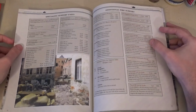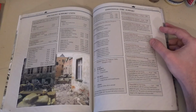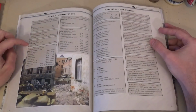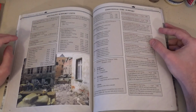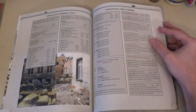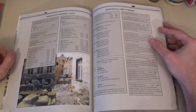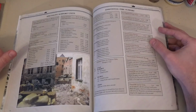For special support units, a lot of fun stuff in here when I was looking through. So you can take the PaK 43 if you want to, which is kind of cool being able to bust that out. You got options for Brummbars, captured T-34s that you can bring in here as well. So you can get a little variety inside your German units here, bringing out some Soviet armor and playing it against them. Lots of tank hunter units in here, whether it's the Marder selections, you can get the PaK 40 RSOs in here, Jagdpanzers, and then you can also get the Jagdpanther, which I'm a big fan of, and then there's a Nashorn in here as well. So lots of options for your self-propelled tanks.